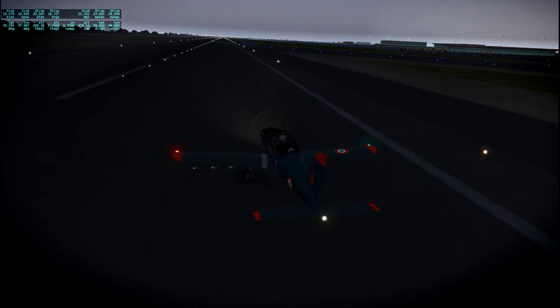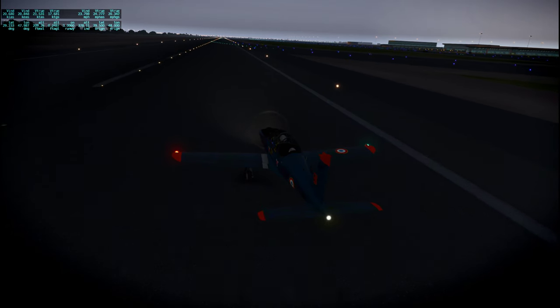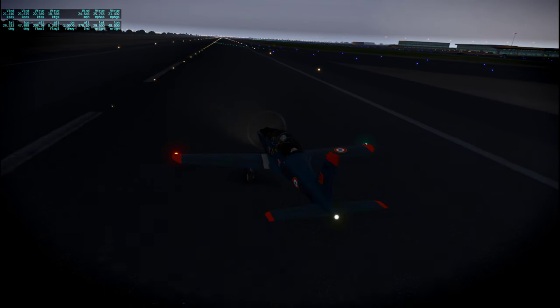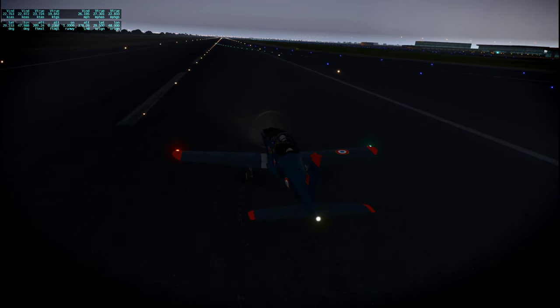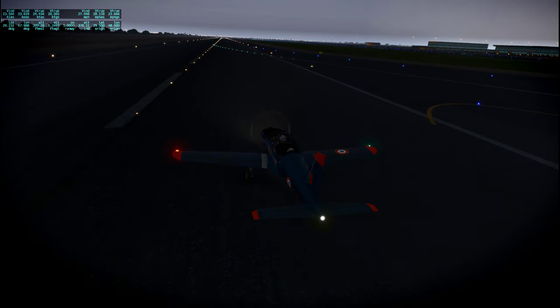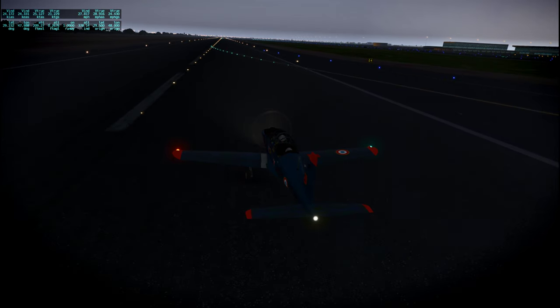So we have arrived in Kuwait City. Next flight will be to Dubai, of course, and that will be in a Gulfstream G4. Roll pitch and yaw. 180. All zeros. This taxiway doesn't seem to be going my way. It's the opposite direction. Delta VT. I think I'm gonna have a lot of taxiing to do.